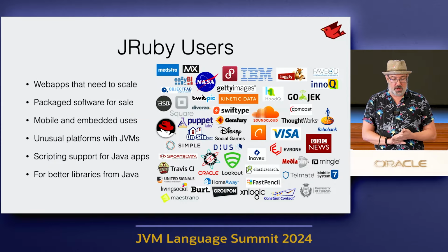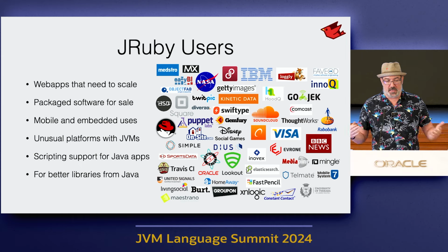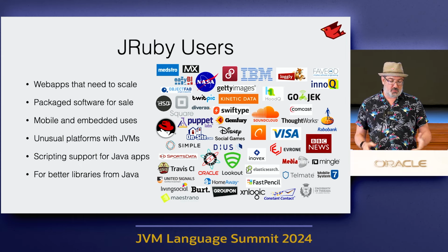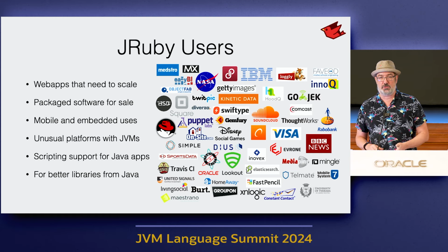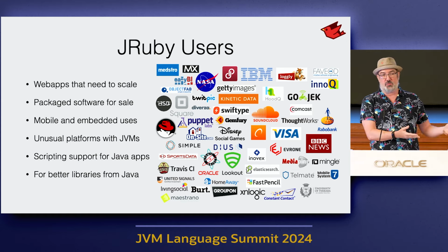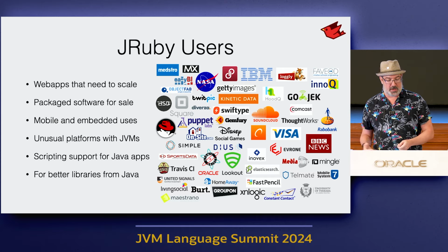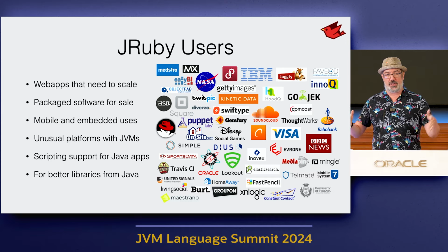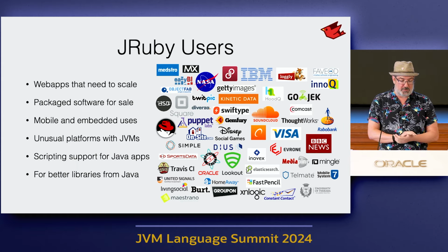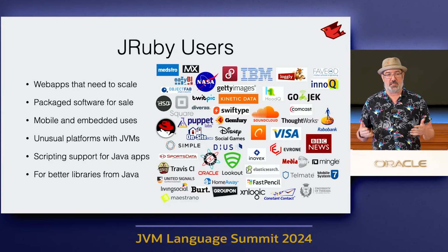So who's using JRuby? Well, I don't know if we have tens of thousands of users, but there's definitely thousands out there. This is a rough cloud of logos from companies that have used or currently use JRuby for something mission critical. The kind of applications we see are, if you have one of those Rails web apps and you want to scale it better, that's a first possibility. There's a lot of folks building packaged software applications in Ruby that they then sell as commercial shrink-wrap software. We've got mobile and embedded use cases where Ruby doesn't really fit.